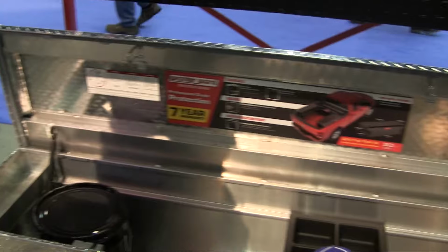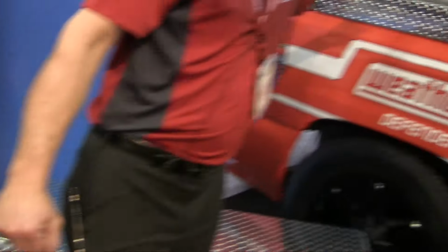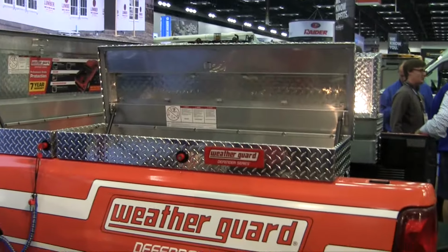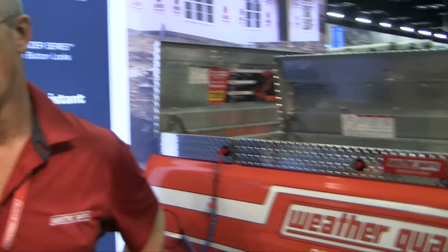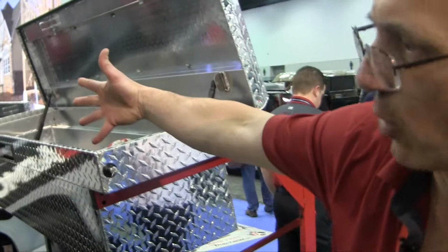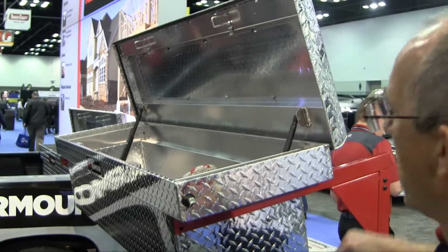We're also, if you take a look at this, offering low-side boxes in the series as well. And these are new. They're going to be available right around May or June of this year. So we're introducing them here at the show and getting people excited about it. Yeah, a great addition to the line. A lot of nice interest at the trade show with these new toolboxes here.